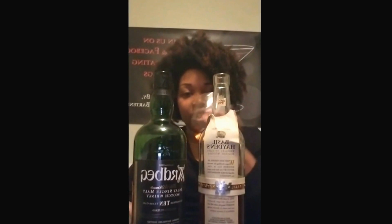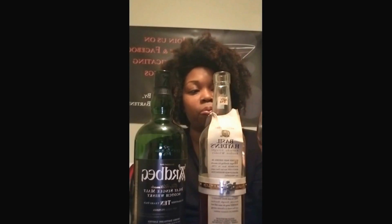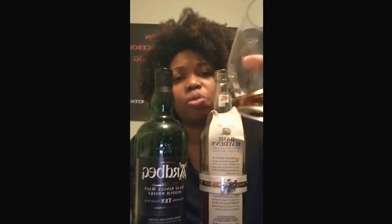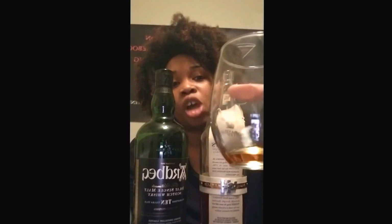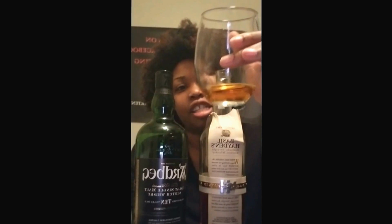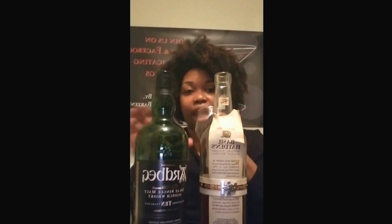So, tasting for the Basil Hayden. All right. So it's very light. It has that hint of sweet. It has that spicy undertone, and then the finish is very quick. It doesn't linger on the tongue as long as other bourbons or whiskeys do. But it's very light, which I do appreciate.